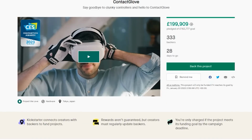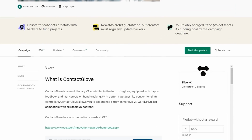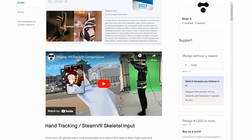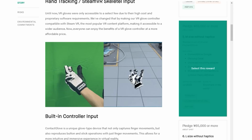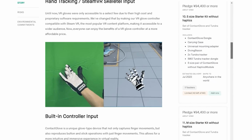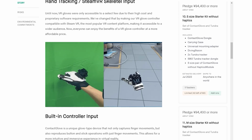This Kickstarter is live and it's already passed its goal, which is fantastic news, and they seem to be selling the glove without haptics as well, so if you just want a hand-tracked experience for a cheaper price, you can. But the haptic starter pack is at 94,400 yen, which is around £600 or $715.